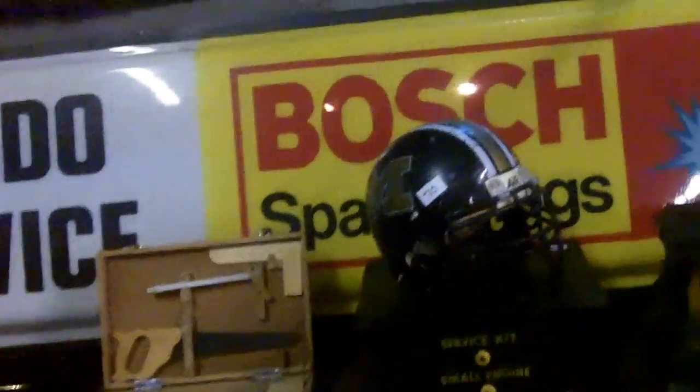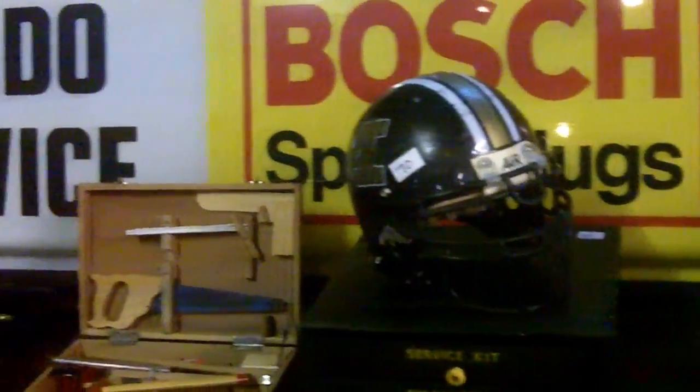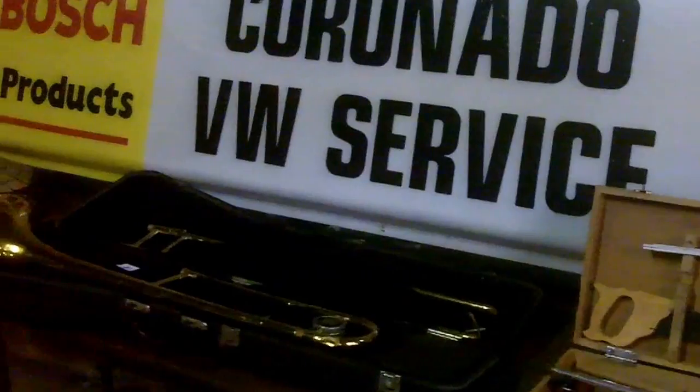Chad's our cameraman tonight, so I'm sure you'll let him know how he did. Another neat mantel clock, another MU helmet. Yes, it's a different one.